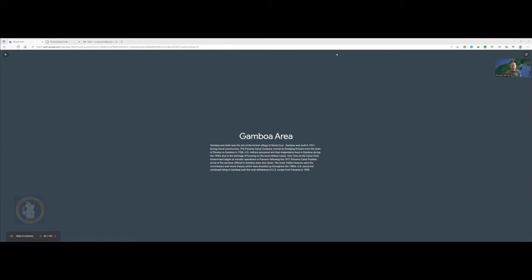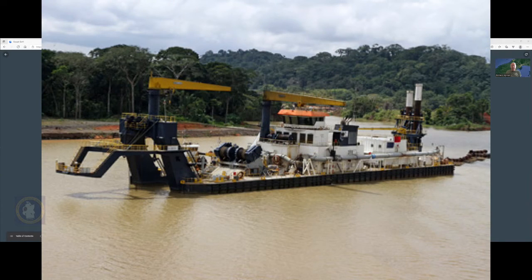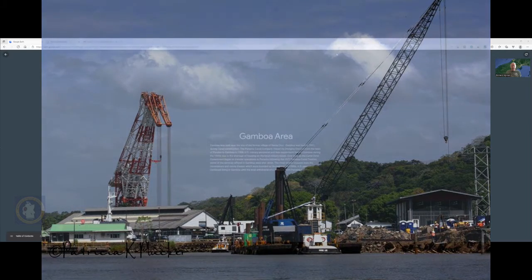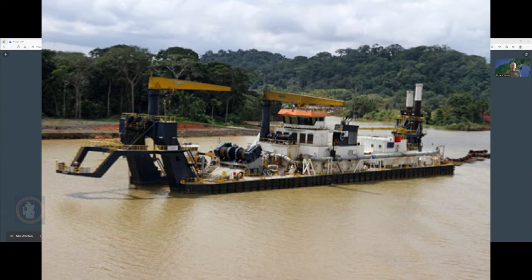In 1936, the Panama Canal Company moved the dredging division from the town of Paraiso to Gamboa. And part of the reason is that after construction was completed, the number of people residing in Gamboa dropped dramatically. And they felt it was worth using the town and the facilities that were there. So one way they did that was to move the dredging division, and it actually was more centrally located that way.